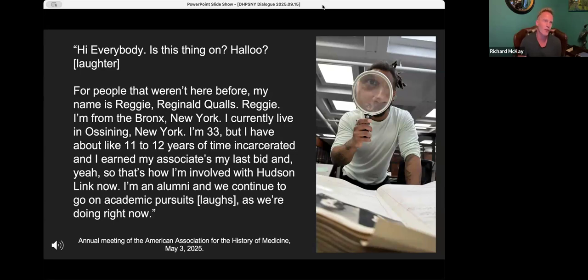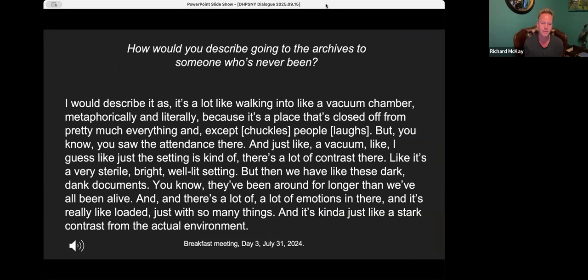And in part of the archival visit we did, I asked the guys how they would describe going to the archives to somebody who'd never been. And this was Reggie's answer. I would describe it as kind of like walking into a vacuum chamber. Metaphorically and literally, because it's a place that's closed off from pretty much everything except people.